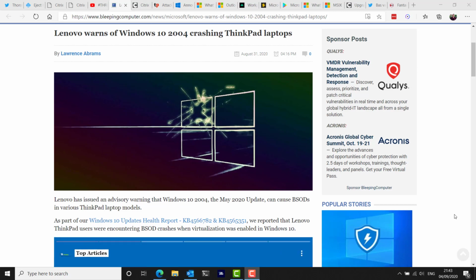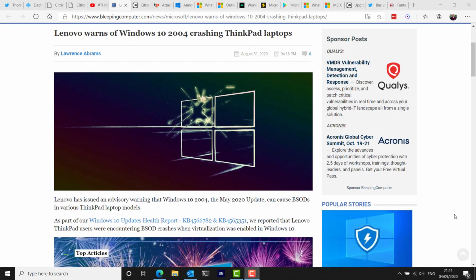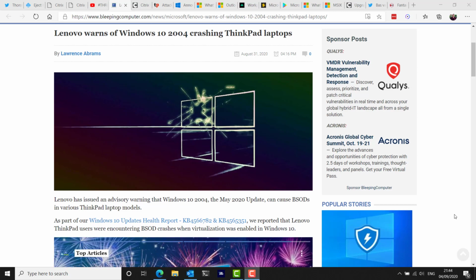BleepingComputer.com's report does point out too that Microsoft, historically with Windows 10, at least in recent years, have been blocking Windows 10 upgrades for devices that have been identified as having an issue with the release. So it's possible that they'll put a block to Windows 10 2004 installs or upgrades for those Lenovo ThinkPad models.